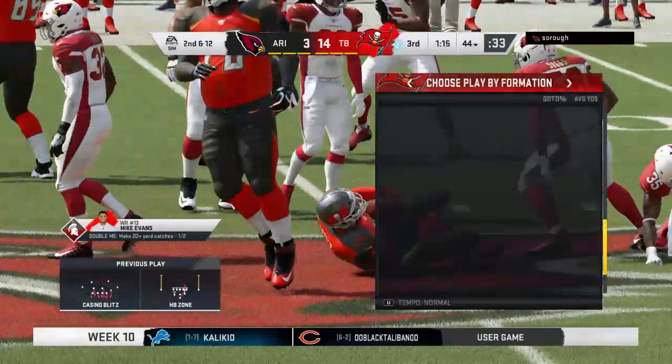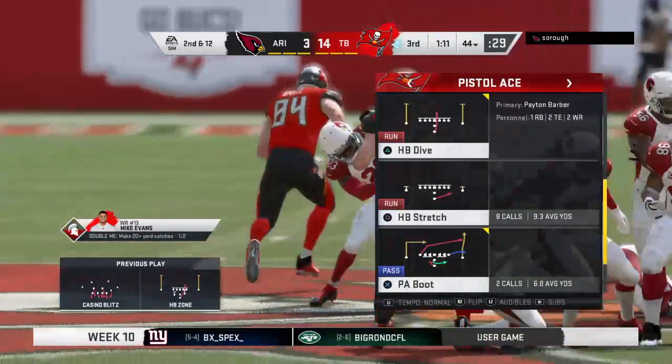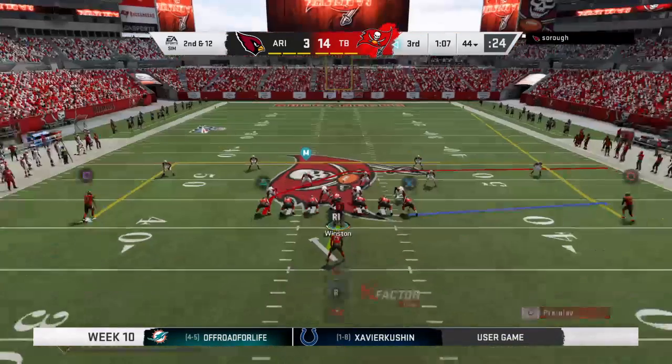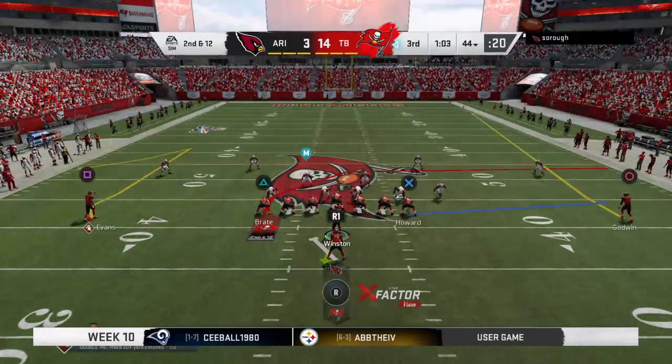It's real easy to say this running game needs to be better, but the reality is they've been given little time to actually find a place to run the football. It's almost like the defense is there on the handoff. Line 36. Watch the slant. Watch the slant. Wait.